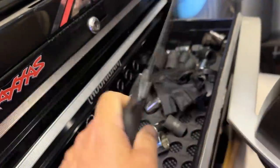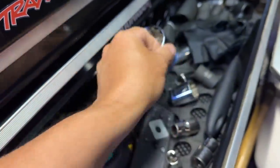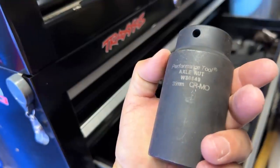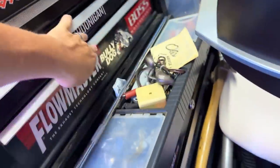What's this? Made in China. Oh yeah, look at the liners on the bottom. This guy's organized. Cobalt. It's Lowe's brand. Husky. Not bad. Oh, these are heavy. Performance Tool axle nut. Very nice. Yeah, that's probably worth a few bucks. Okay.